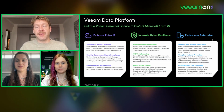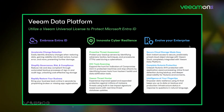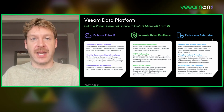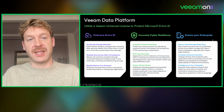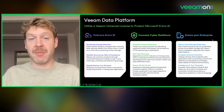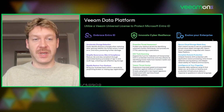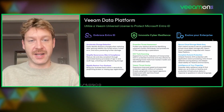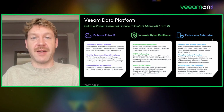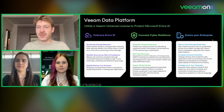And also with our Veeam Backup for Microsoft Entra ID, you're able to utilize your Veeam Universal License to protect Microsoft Entra ID within our most powerful platform that we've had to date, Veeam Data Platform. So this one has definitely helped us. With our most recent release, 12.3 back in December, we introduced Entra ID into this product. So again, giving those full capabilities that we just talked about in our software solution, now in Veeam Data Platform. Like Julia said, the accelerated change detection, the simplified governance and risk, as well as the rapid restores, all get added into this solution so that you have that plus innovative cyber resilience, as well as the ability to evolve your enterprise. Corinne, Julia, anything you would add here?